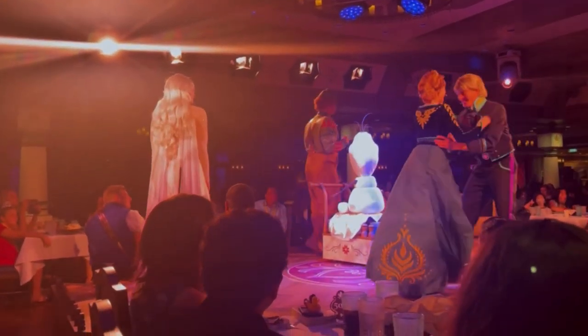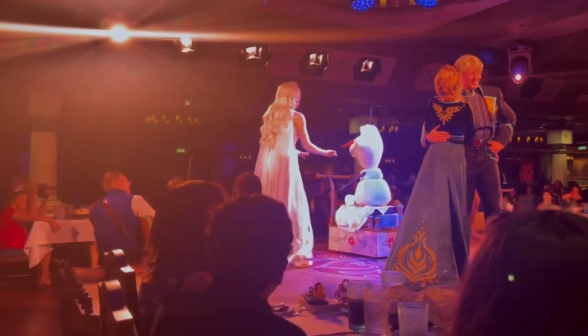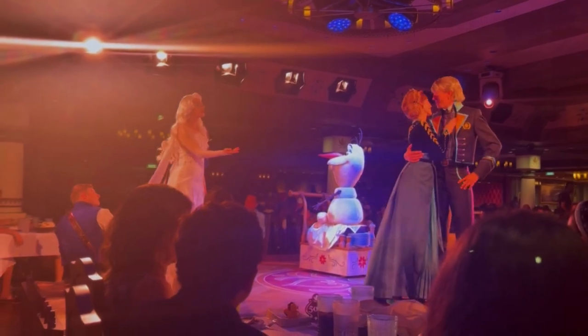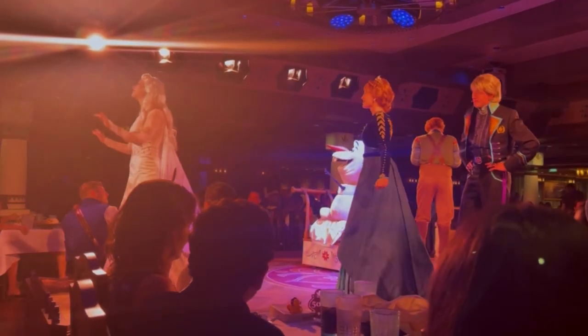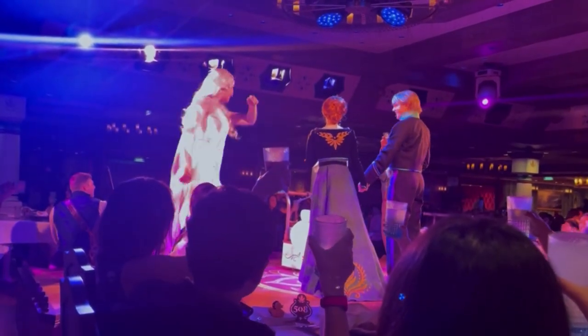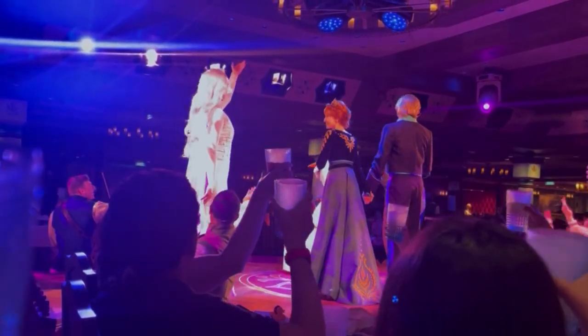Yes! A skull! But I don't have a skull. Olaf, a skull is a celebratory toast. And with Anna and Kristoff's engagement, we sure do have plenty to celebrate. To Queen Anna and Kristoff! To Queen Anna and Kristoff!